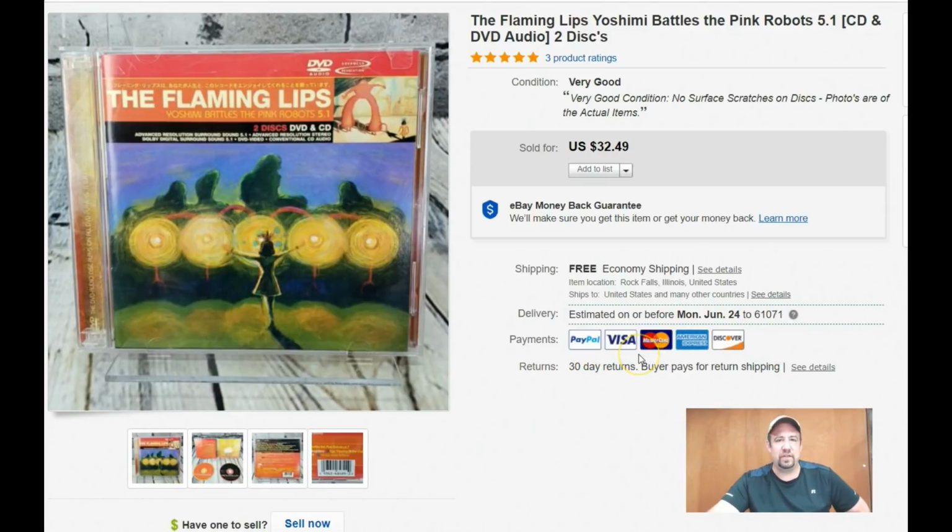This is a really good CD, and this is a used CD. I got $32.49 for this. I found a bunch of Flaming Lips CDs at my local Goodwill. I was going to grab them all and bundle them together. I started scanning them, and they really weren't worth anything, and I happened to hit this one, and it came up around $30, and I was like, what is the deal with this one?